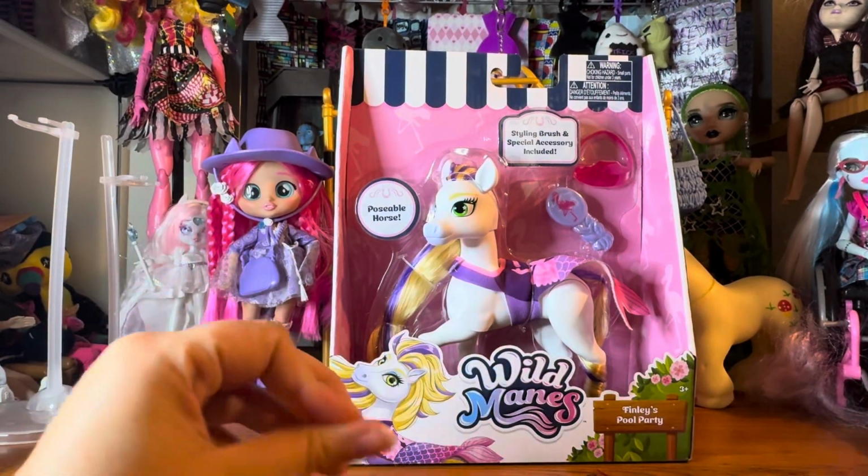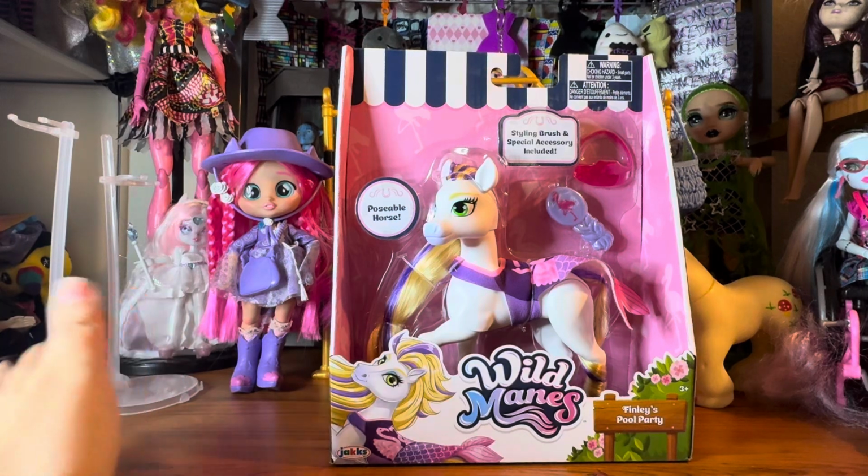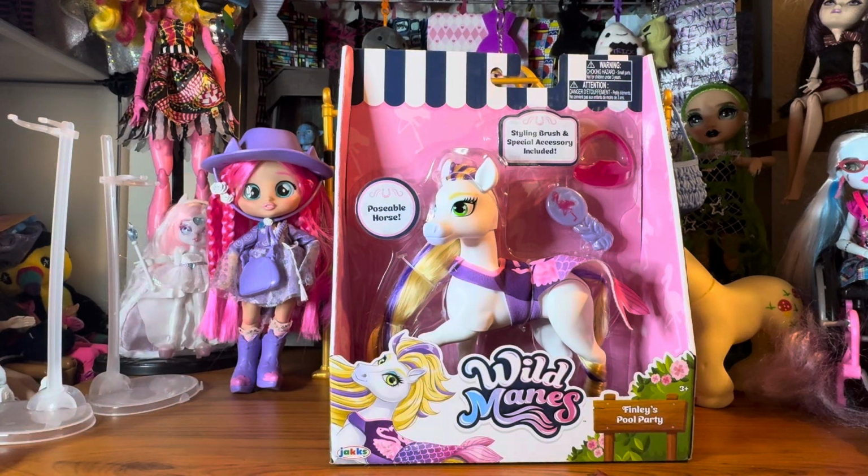So I wanted to give it a chance, especially because, like I said, I hadn't heard anything about them. I haven't seen anyone else make any videos about them. I'm sure somewhere out there some people are, especially maybe more in the pony community, but in the doll community that I watch on YouTube, I haven't really seen anyone talk about these.